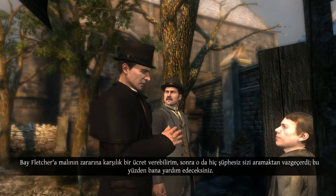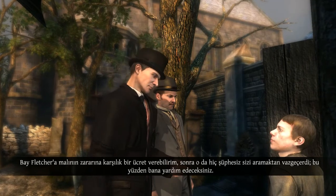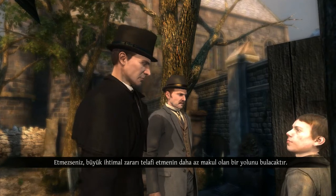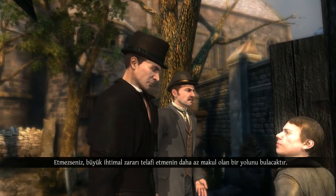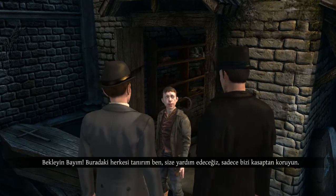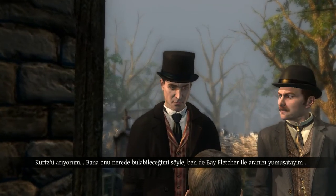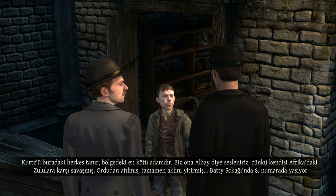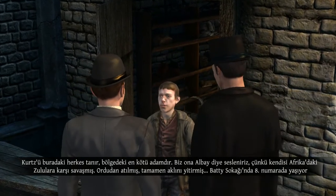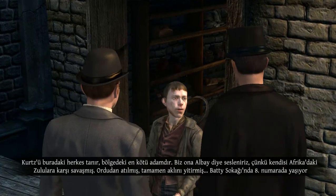I could give Mr. Fletcher a compensation for the damage to his property, and he would certainly give up trying to find you then. But for that, you'll have to cooperate. Or else? Or else he'll likely find a less agreeable way of repairing the damage. Wait, mister. I know everyone here. I'll help you. Only protect us from the butcher. I am looking for Kurtz. Tell me where I can find him, and I'll smooth things over with Mr. Fletcher. Everyone here knows Kurtz. He's the worst person in the area. We call him the Colonel because he fought against the Zulus in Africa. He got chucked out of the army because he's completely crackers. He lives at number 8 Betty Street.